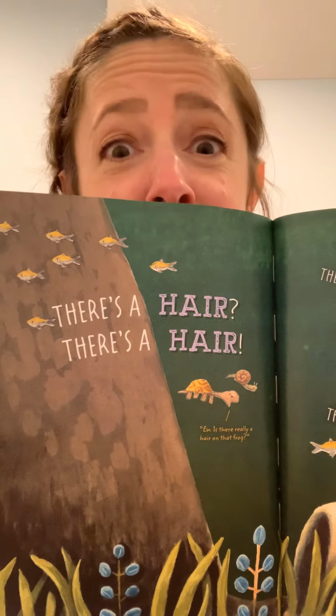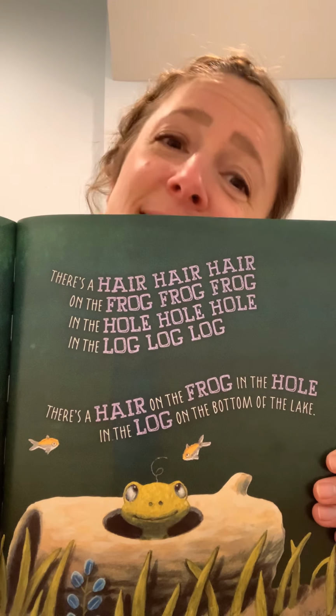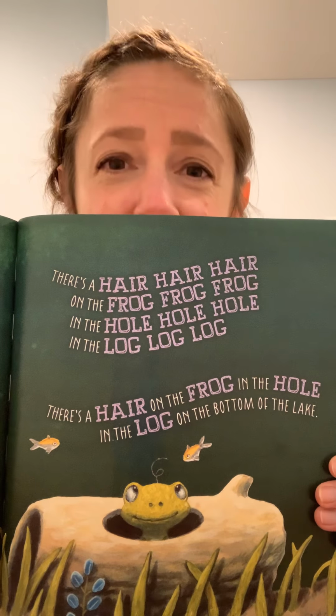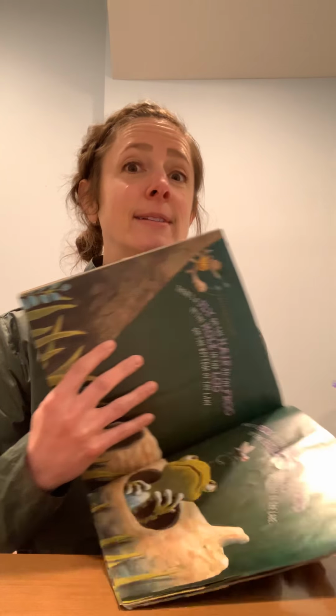There's a hair on the frog in the hole in the log on the bottom of the lake. This book is getting kind of weird, guys. Let's see what else is in this lake habitat down here.